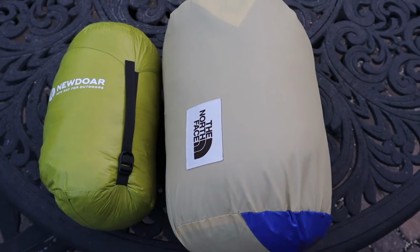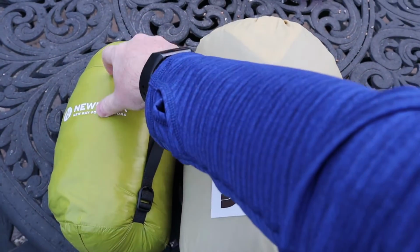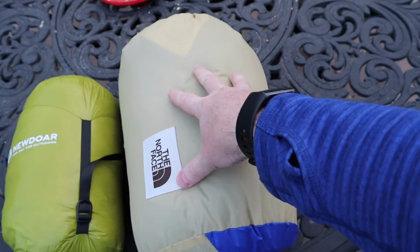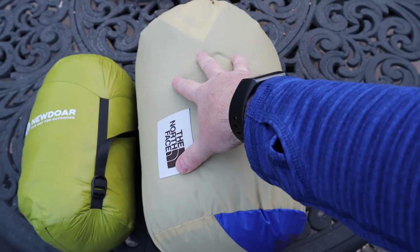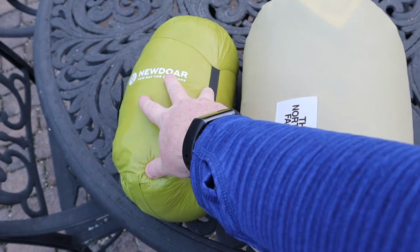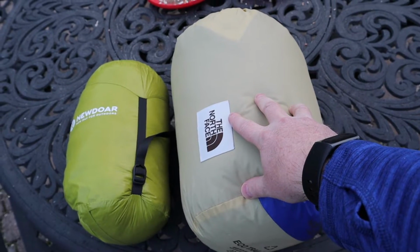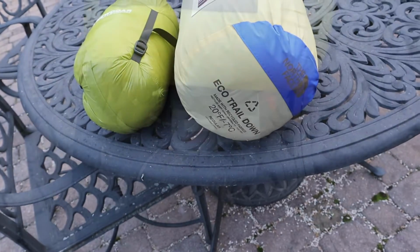So here they are, all packed up. I got the NewDoar, and it's got its nice little compression straps and little brain cap on it. It's not too bad. And then the North Face. This is not really a stuff sack, and it's not really a loose sack, but you can just roll it up and kind of fit it in this. This one I kind of rolled up too, and then stuffed it a little bit and got it in. So they're not too bad in terms of that, but you can see the North Face is a little bit bigger, but overall, pretty cool.